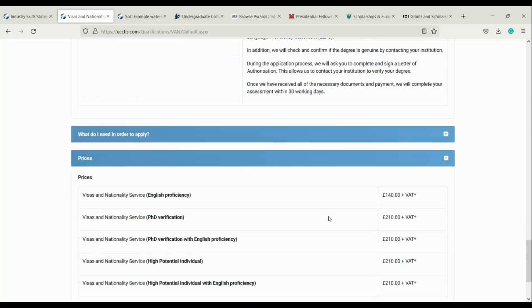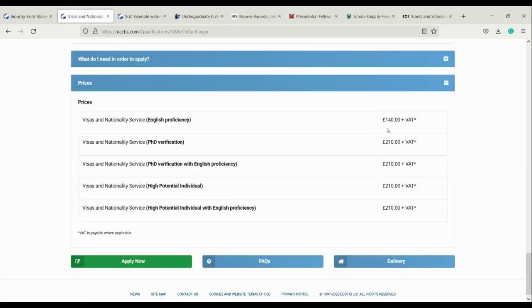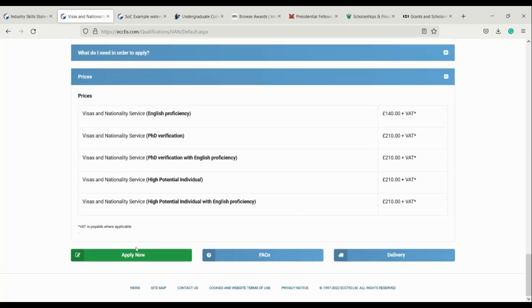The prices, I believe. Okay, so with the price, well, this is a bit catchy. 140 plus VAT, because it's visa issues, right? Now the PhD verification is 210. PhD verification with English proficiency 210 as well. So you hit apply now.